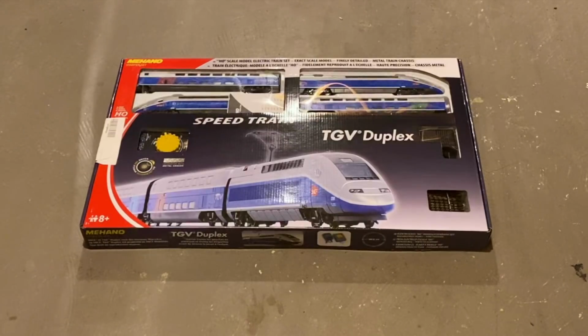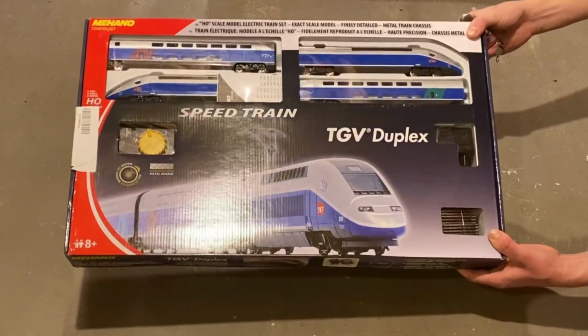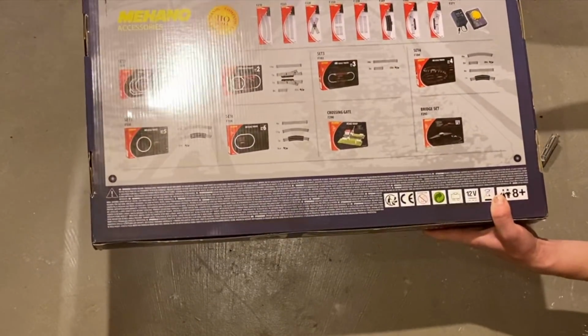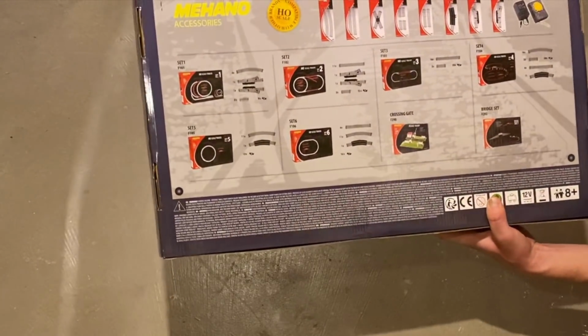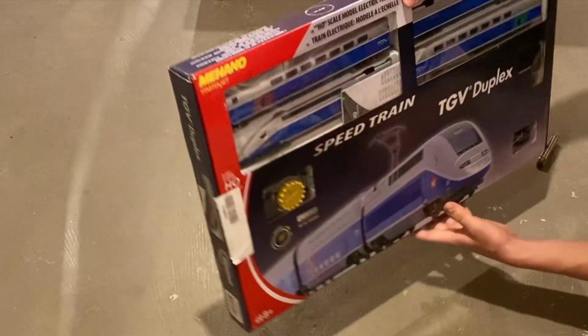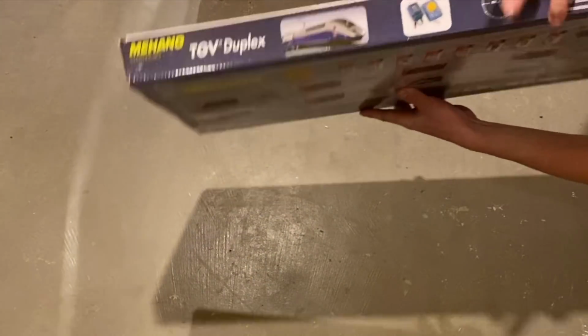So here's the train set on the floor here, and I have to say I really do like the box artwork. I think they did a pretty nice job with it. On the back they have something which was more common of older train set companies in North America, which is showing all the accessories you can buy. They also say it's compatible with other HO train sets, which should be pretty obvious to any model railroader, but to people getting into the hobby, that could be something they might not know, so it's good that they specify that. Here's the top of the box.